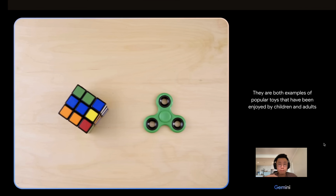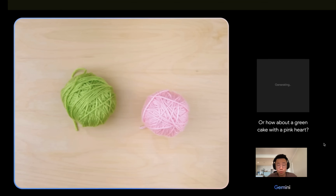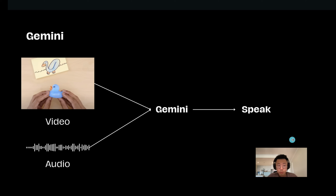The big question I have back in mind was, can we actually rebuild this Gemini demo with GPT-4V and what would be the results we can get today? Because theoretically, the way it works is pretty straightforward. With Gemini, it basically feeds both video and audio data to Gemini model, and it will be able to speak back because it has that audio generation ability built in.